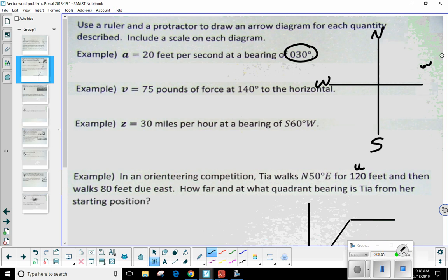Okay, well, let's try another one. The next example, it says vector V, 75 pounds of force at 140 degrees to the horizontal. Okay, so this one specifically says to the horizontal. If it says that, you begin rotating from the x-axis. So what quadrant would this put me in? Okay, so from here over, let's say that's 140 degrees, then this would be vector V with respect to the horizontal. Okay. But let's go ahead and write these in terms of the other bearings as well.